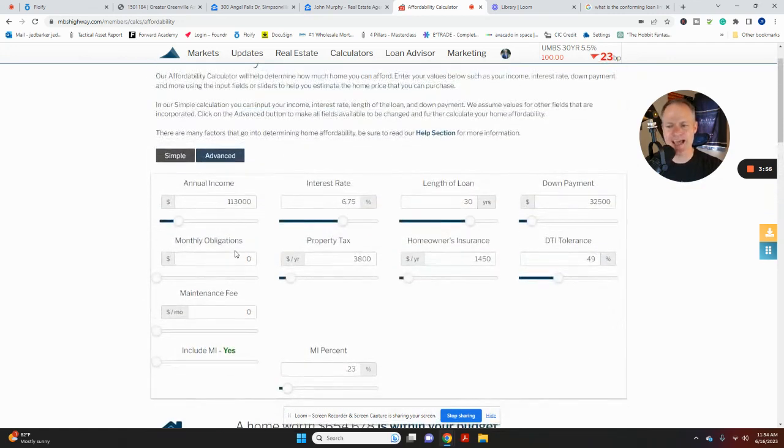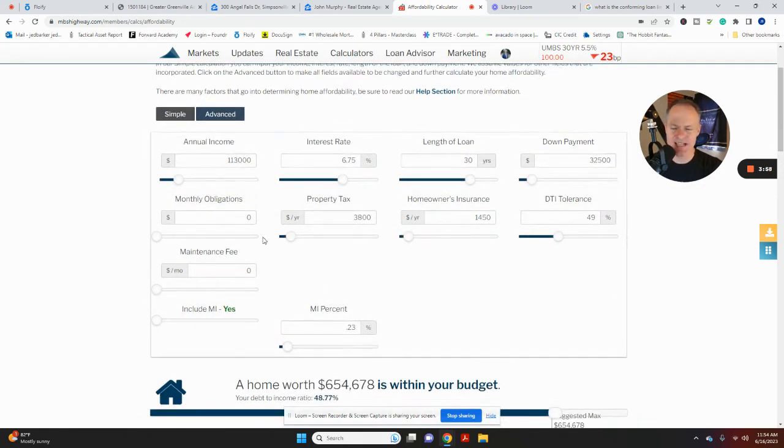Now, a lot of people have monthly debts or monthly obligations, so they can't necessarily qualify just with zero. I'd say on average a lot of people have about $1,000, maybe more in payments. I'm going to put it at $1,200 in other payments. That could be student loans, auto loans, credit card payments, stuff like that.